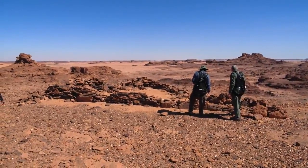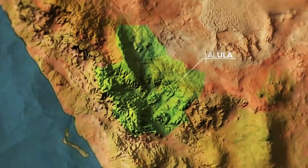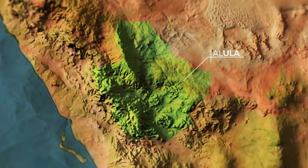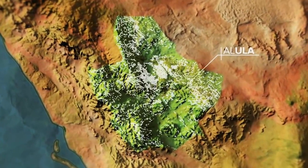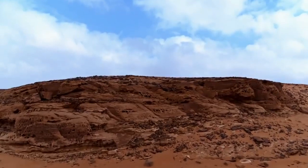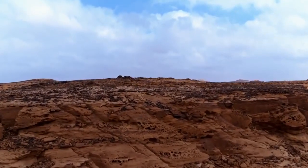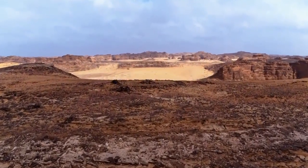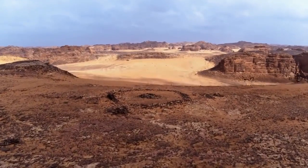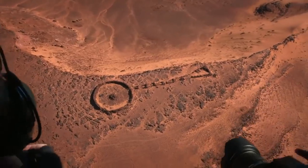David's team has catalogued over 12,000 of these sites. It's estimated that over 21,000 are spread across Alula. Who built these structures? And for what purpose? And when? With that combination of sites, you've got something that's puzzling, and there are huge numbers of these puzzles in this landscape around here.